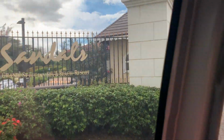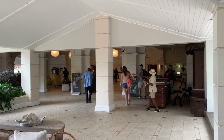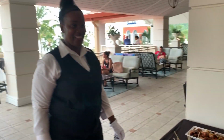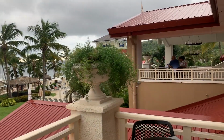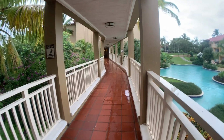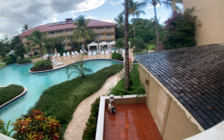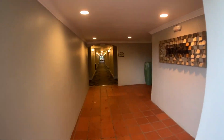We have arrived. The beautiful lobby of the Sandals Grand. They are welcoming us with champagne and rum punch, some goodies to eat. Unfortunately, it is pouring rain, but it's still beautiful here. In order to get to the building where I'm staying, you walk from the lobby through a little outdoor hallway along this pool area to our building, which is very close to Bombay Restaurant.